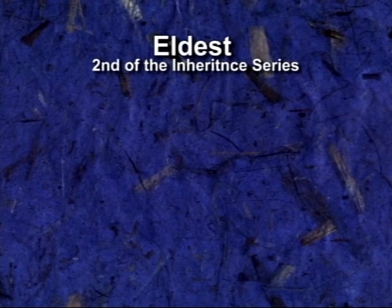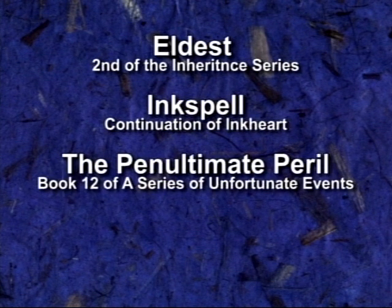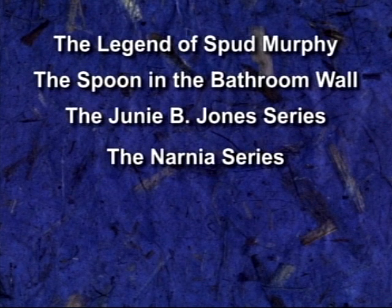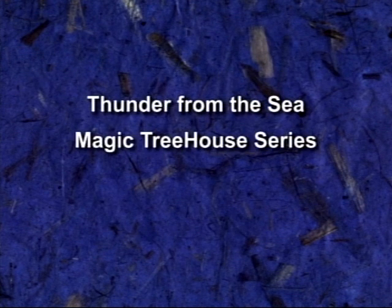Secondary librarian Connie Marr from Katanning Junior High recommends these books: Eldest, second book in the Inheritance series; Inkspell, continuation of the book Inkheart; The Penultimate Peril, book 12 in the series of Unfortunate Events; and Flush by the author of Hoot. Elementary librarian Gary Adams from Dayton Elementary School recommends these books, most of which are for grades 5th through 7th. The Legend of Spud Murphy, The Spoon in the Bathroom Wall, the Junie B series, the Narnia series, Whispering to Witches, Artemis Fowl, Thunder from the Sea, Magic Treehouse series, and Animal Ark series.